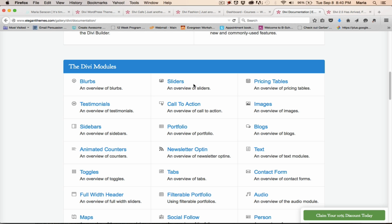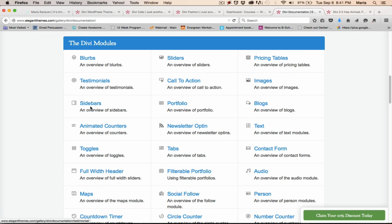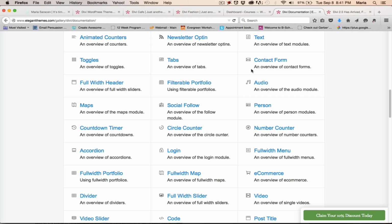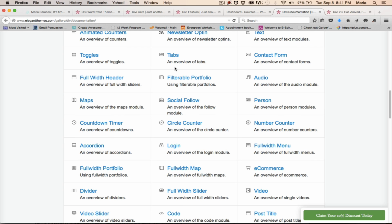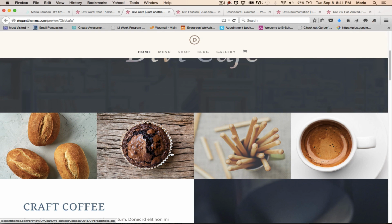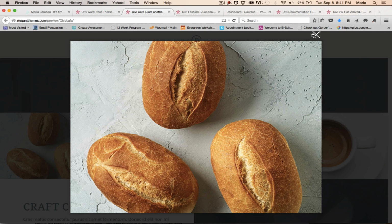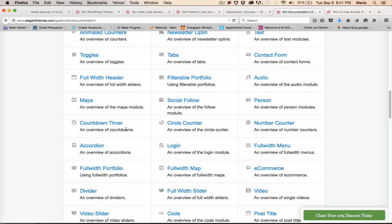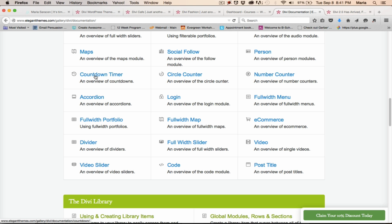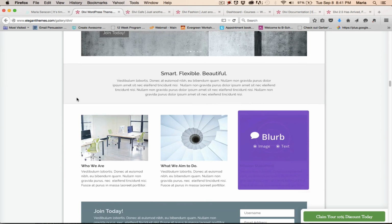You also have sliders that you can use in your header and other parts of the site, pricing tables, images, call to actions, which are buttons you can customize, and beautiful looking testimonials. You can customize your sidebars. Let me see what else. Contact forms, easy drag and drop contact forms that you connect with your email service provider. Filterable portfolio, so you can make beautiful images like this. There are different ways that you can lay out the portfolio. I actually think this is the prettiest way to do it, where there's no space between the images, but you do have an option for how you want to lay them out. You can put video and audio, social followers, circle counters, countdown timers. Let me see if we can find some of those things. They're kind of fun.